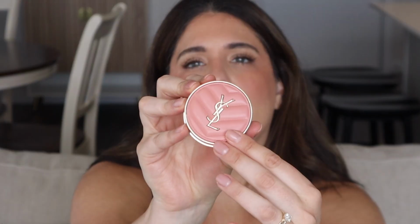Okay, we have 3 more. And this one I would say is a little bit overhyped. I do think it's really pretty, but it is a little pricey. And I think you can obviously see all the ones that I just swatched for you and how beautiful they are. So do you need to go out and spend your money on something like this? No, but the YSL Make Me Blush.